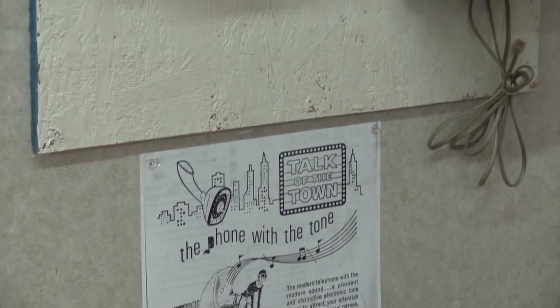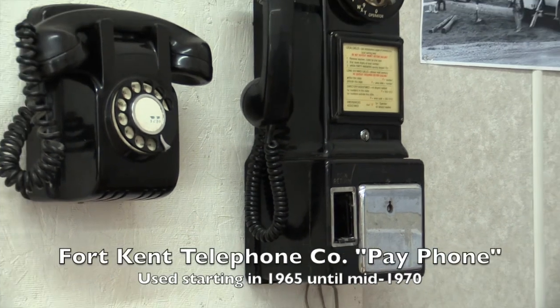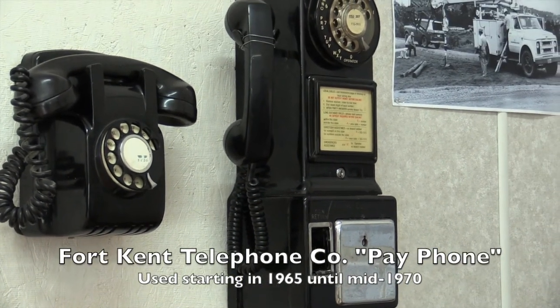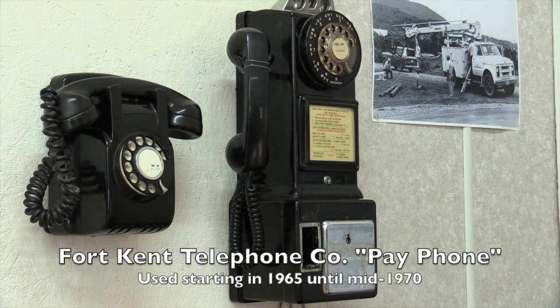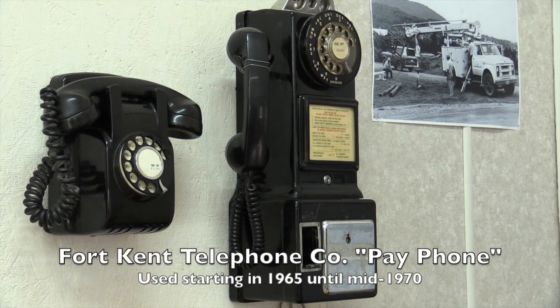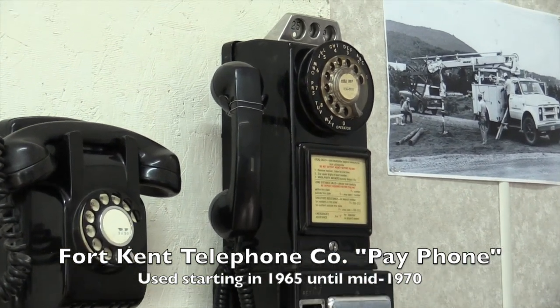That was loaned to us, but we've since gotten a donation from Polly Jackson of an original one that we'll be adding next spring to the actual exhibit. This payphone here, this was put in use after the conversion of 1965.